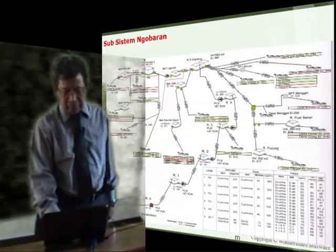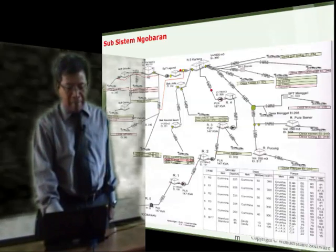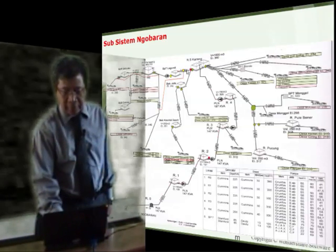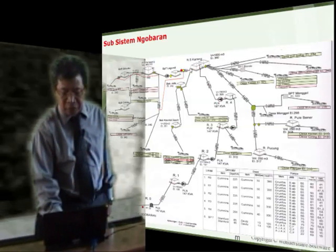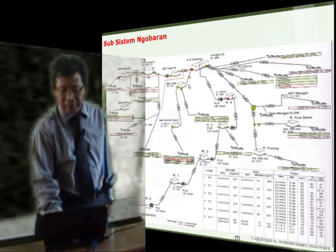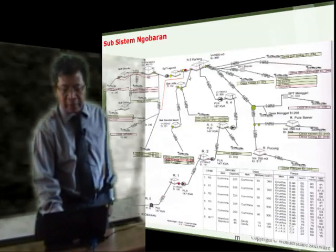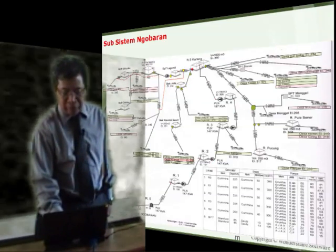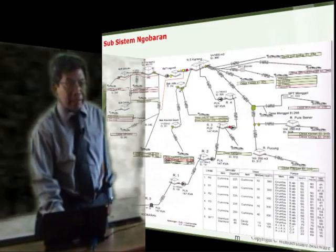This is pumping, but another pumping. The red one here is the releasing distribution. This is the distribution too. So you have water, you have enough potential in that place, isn't it? Pumping from an underground river, of course, you need power. But then you can also get power again.